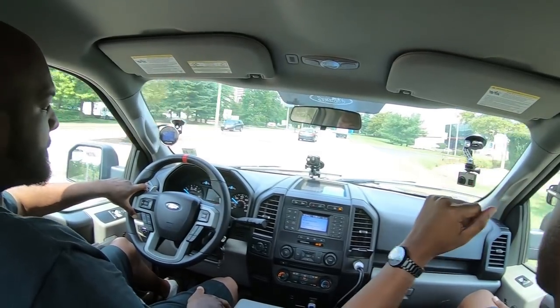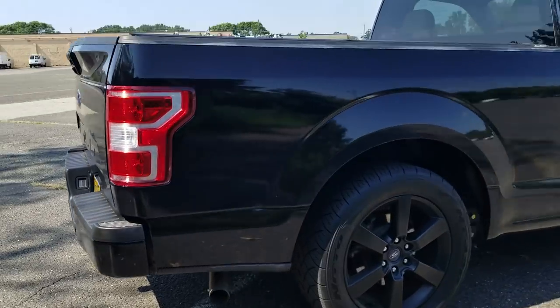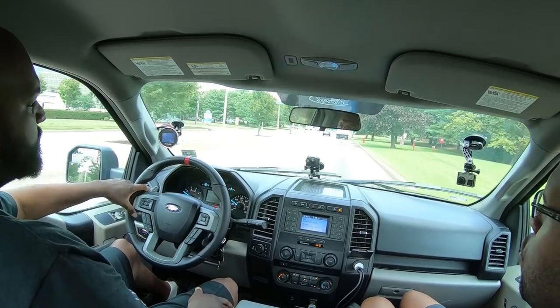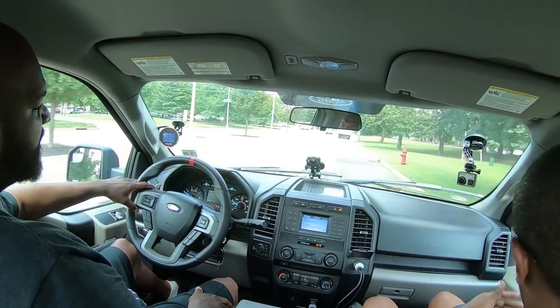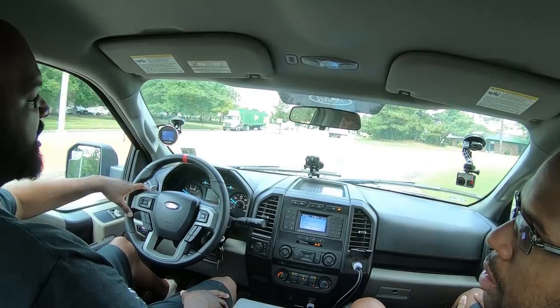So, what else is done to the truck, man? It looks like it's lower. Yeah, it's a Belltech lowering kit on it. It's got a 2-4 drop. So what does that mean? 2 in the front, 4 in the rear? Correct. Because naturally the 4-wheel drive trucks have a higher rake in the back.